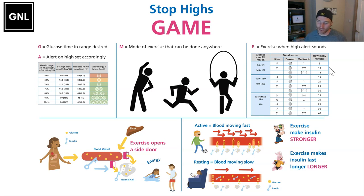But what I really want you to take away from this video is to change the way of thinking. Between meals, when the glucose level goes high, forget correction doses and get using exercise, because the side door opens to the cells, insulin is spread quicker to the muscles, therefore it allows the insulin to work more effectively and it lasts longer because it doesn't get broken down by the muscles. Whereas if you're sat on your backside, relying on correction doses, you're going to require a lot more insulin, which is not ideal for your future health also. So this is how game works.